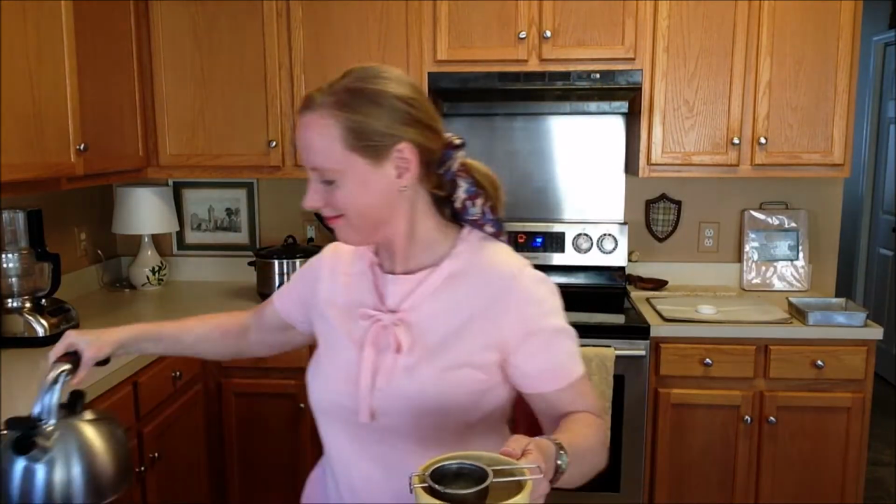There goes my water. I'll be right back. This is chamomile and lemon balm. We're just going to let this brew for a little bit.